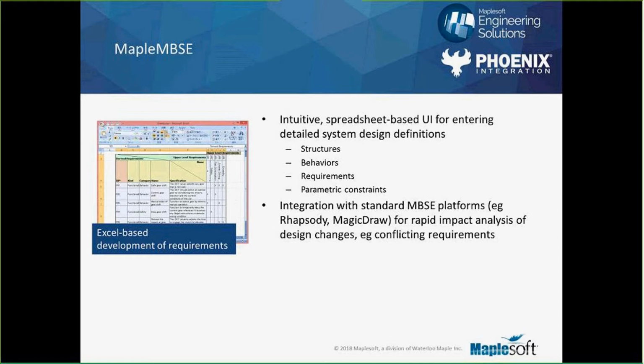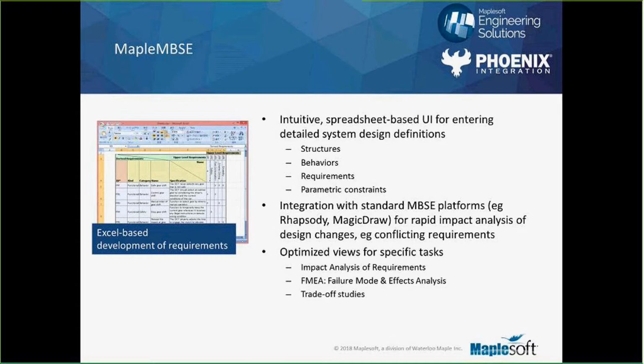And of course, we can do things like impact analysis straight away, in terms of if we make a change to a requirement, or we find that there is a requirement that conflicts with other things. Those things are very easily flagged. It also provides different views for impact analysis of the requirements, failure mode and effects analysis, trade-off studies, and the structure analysis of the model. So it's really the model structure. There are well-defined tools for doing that, such as the design structure matrix, that is implemented within the spreadsheet interface.